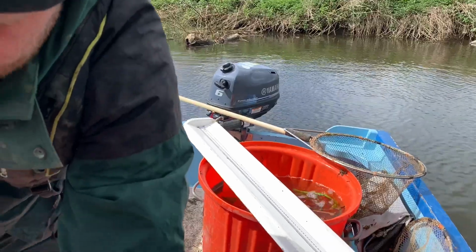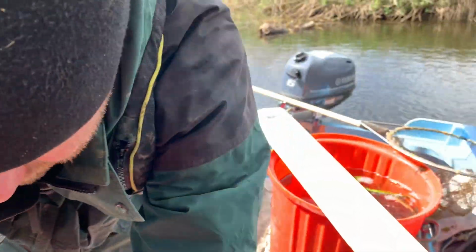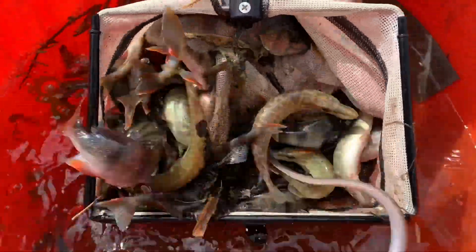And then the other fish, we have a few more, if you can have a look in there, dominated with predators, perch, and really good for eels. Lots of little jack pike, very few roach and dace where it's probably shoaled up still, but a good survey.